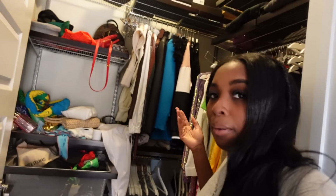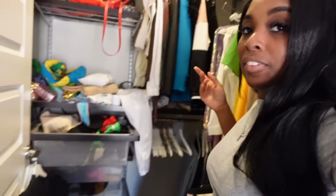But this is my little closet. This is the main reason why I'm moving out of this apartment in the first place, because it's very small and tight in here and I have a lot of clothes and it just wasn't gonna work anymore. But I'm taking a little break.